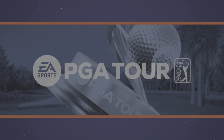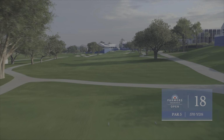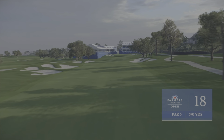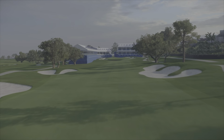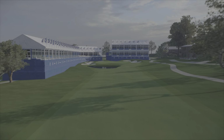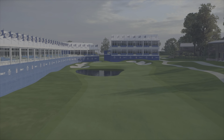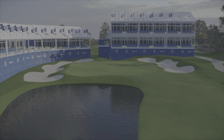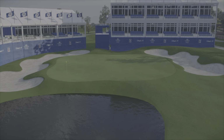This 18th hole is not overly long, 570 yards, a par 5, and it's straight. Should be able to get home in two, but the key is you have to keep it in the fairway. If you hit it in that rough, you're more than likely going to lay up short of that pond and try to make birdie the conventional way. But if you hit it in the fairway, good opportunity to go for it in two and finish your round with an eagle.